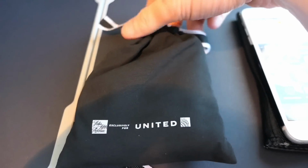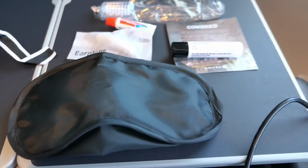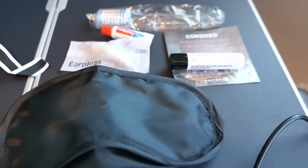A quick look at the Saks amenity kit shows that it is a pretty middle-of-the-road affair. It does contain everything that you're going to need on a transcontinental flight, but nothing more.